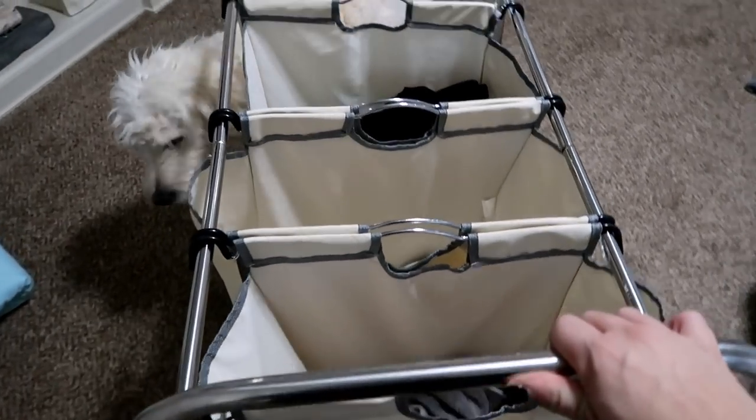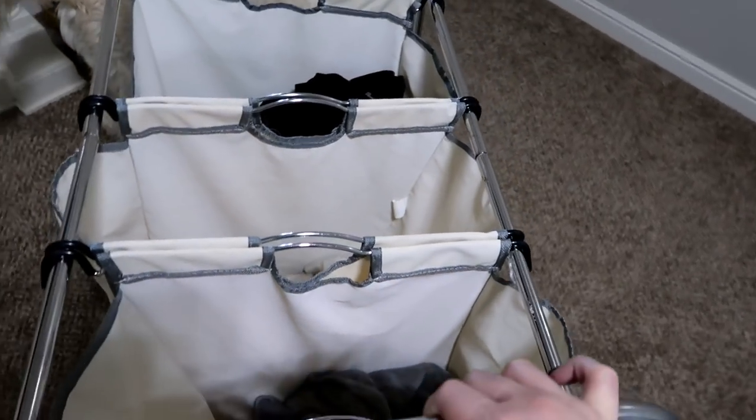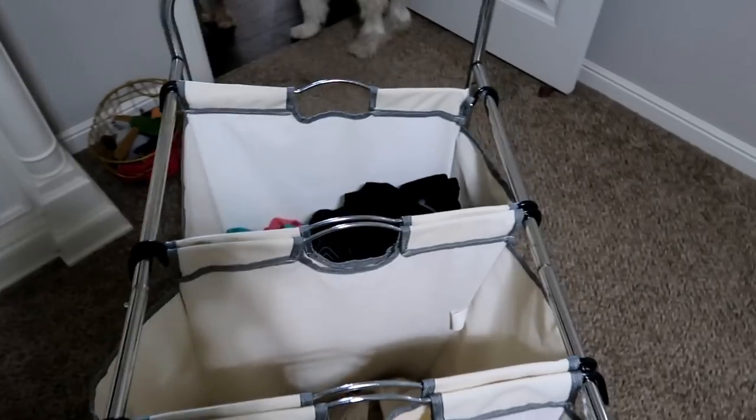Okay, we're gonna start off, excuse me, George, with laundry. I know this doesn't look full, but I feel like there's just piles around the entire house. So I'm gonna go ahead and get it all together. Beep beep, George, let's go. Laundry time.